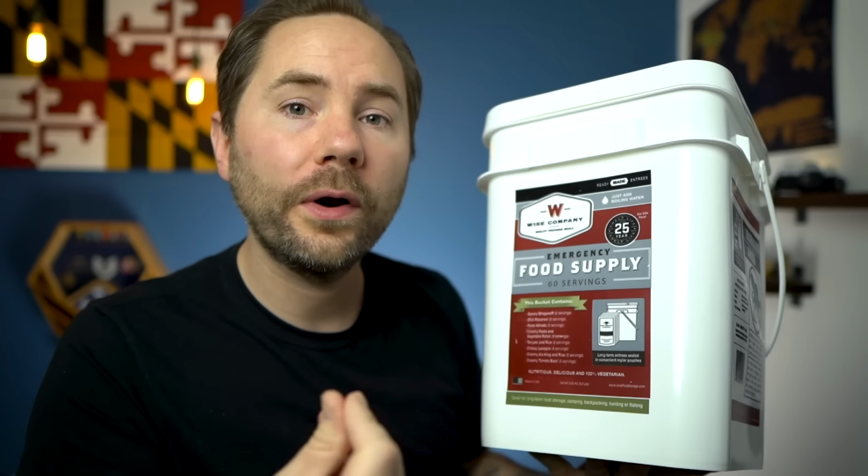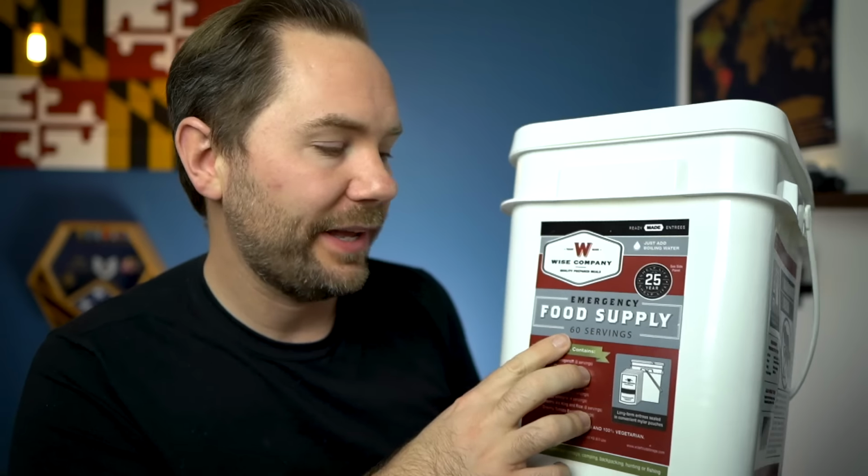Now, another option is you can just simply buy a bucket of freeze-dried food like this for emergencies. This bucket here has 60 servings of meals, so that's more than enough to cover a family of 5 for 3 days. And something like that also has a 25-year shelf life, so you can literally just buy one, stick it in a closet somewhere, and just not think about it until you absolutely need it.